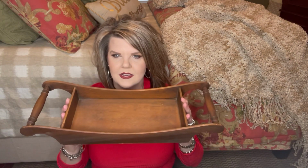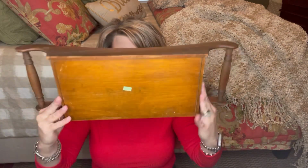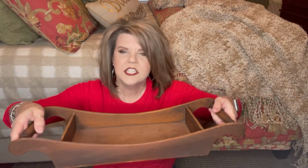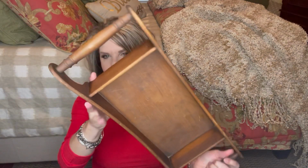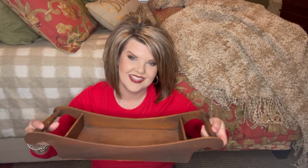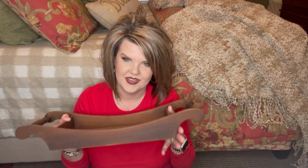On that same day at Goodwill, I picked this up. Y'all, I love this. This is the bottom of it. I can just see this sitting on the corner of the bed with, you know, a candle, a book, something. I don't know. I just love it. It looks very old to me. I don't know if it is. I think it might be, but I paid $3.99 for this. And it is just, it's perfect. I love it just like it is. I'm not gonna do anything to it. It's just perfect.